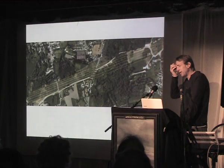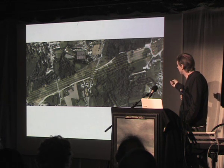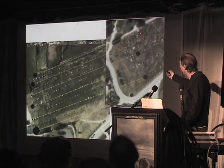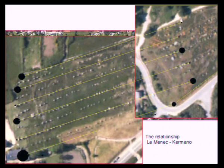So if I now look at the relationship between the beginning of Le Menec West and Kermario, what I discovered, which nobody has ever seen before, and which I didn't see for over 20 years of studying these things, is that the beginning of these alignments are in fact perfectly aligned on these ones. So if I zoom in on the beginning of the alignments, here's the lines, and if I zoom on the Kermario part, here's the lines, and you can see how the stones are in fact perfectly aligned along the lines coming from the Menec.